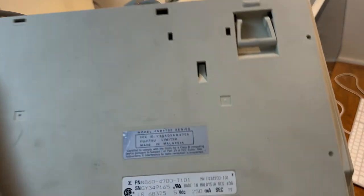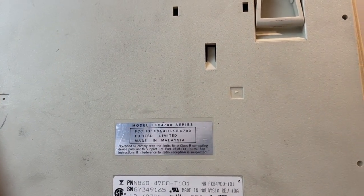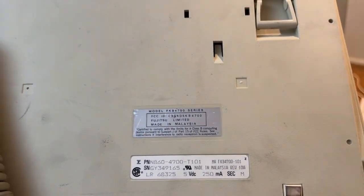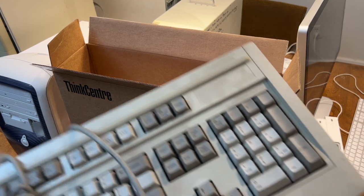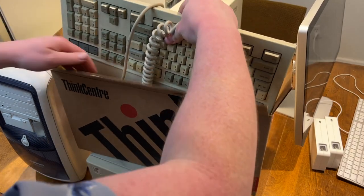This one is a model K, or I'm sorry, FKB4700 series. Fujitsu. Interesting. But this one's definitely got some weight to it. Very heavy. So those are the two keyboards in this box here. We'll just set them back in there for now.